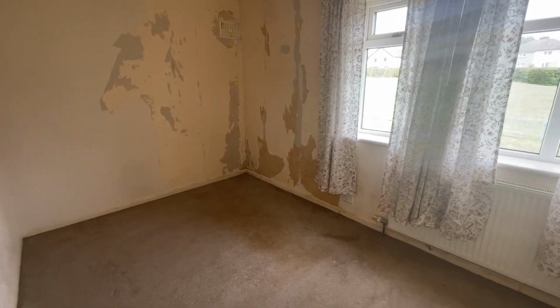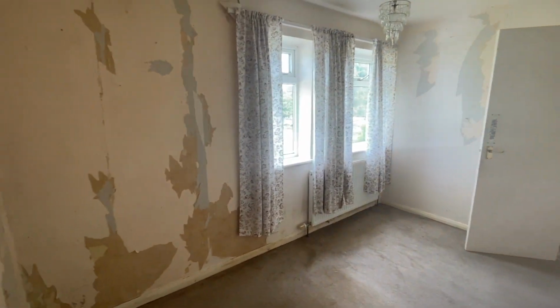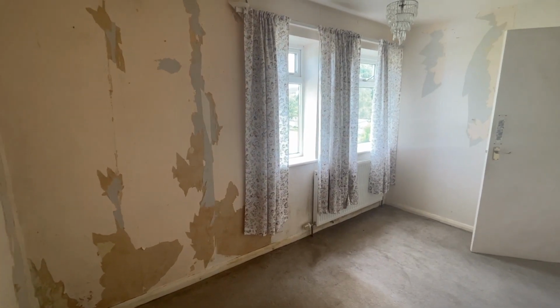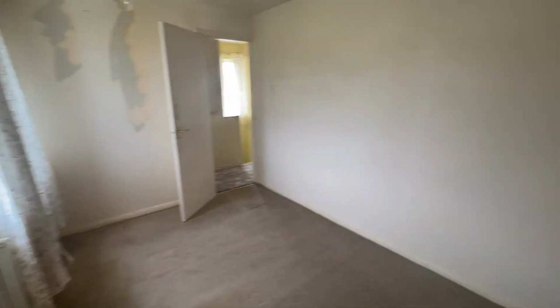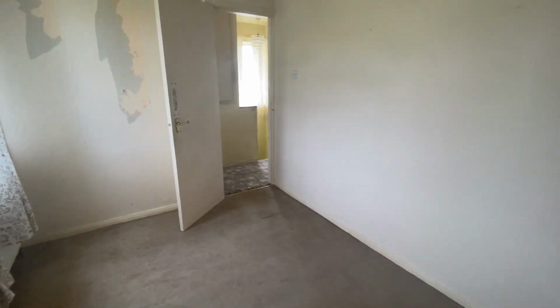So don't be put off by the sort of decor as you see it, because this is only cosmetic. This is just decoration in here. New floor coverings and new, as I say, new wallpaper, possibly a little bit of ideas to bring to this property, but with that in mind, it could make for a fabulous family home.